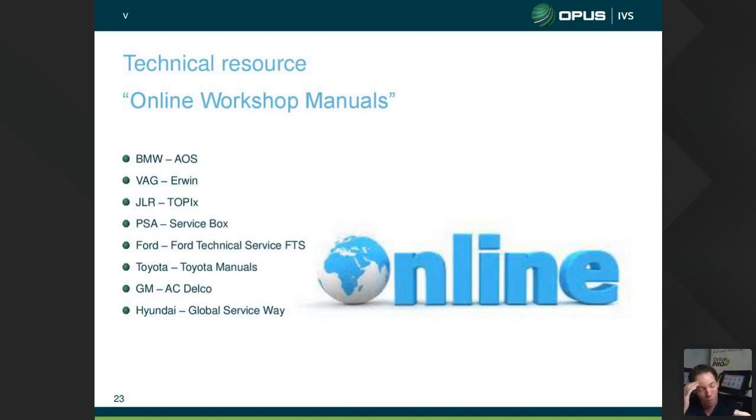So Peugeot Citroen vehicles, Service Box. Ford Technical Service. Toyota's great with Toyota manuals. GM, ACDelco, I use them a lot. They're very, very good. And Hyundai Global Service Way. And these are all the ones that we can access in Australia quite easily.